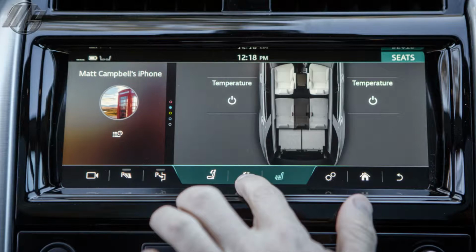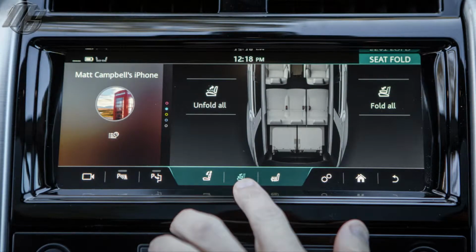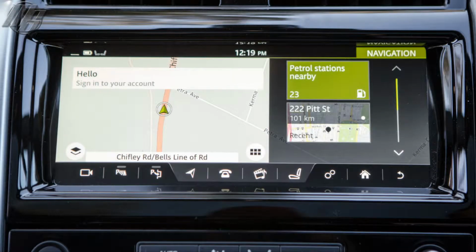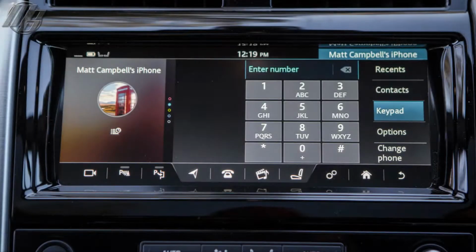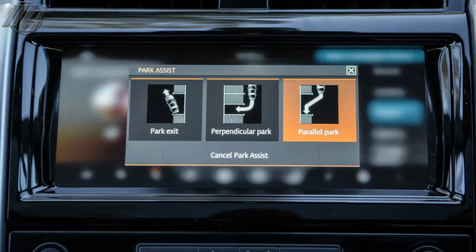A lot of that comes down to the Terrain Response 2 system, which allows you to choose the right setting based on your surroundings. The HSE Luxury model's surround view camera offered an alternative point of view to see which terrain mode was needed. So if you're driving along and things are muddy, you choose the mud ruts mode for that. There's also a sand mode, another multifaceted mode for slippery surfaces, grass, gravel, snow, and a rock crawl mode. To choose that last setting, you need to engage the low-range transfer case. Yep, it still has one of those, despite all the electronic trickery.